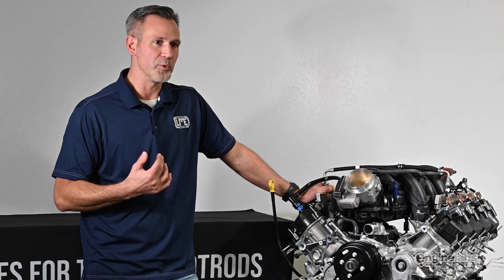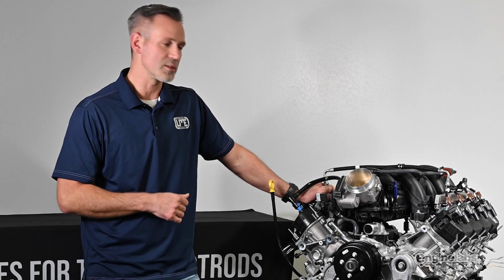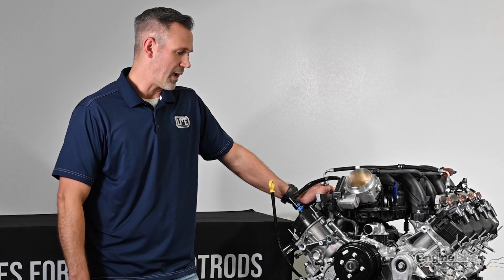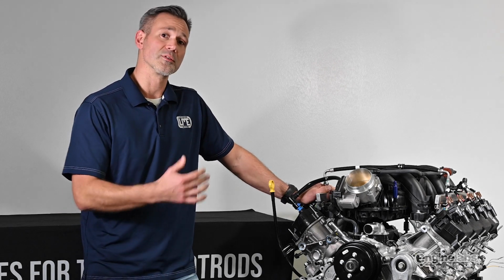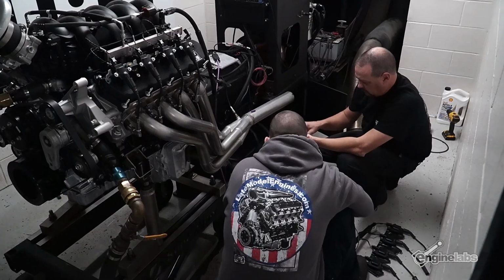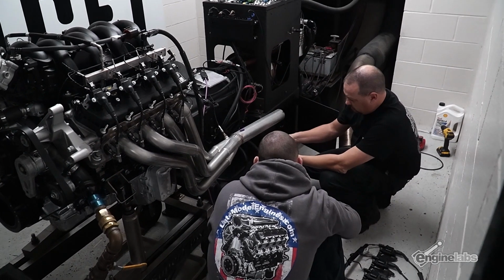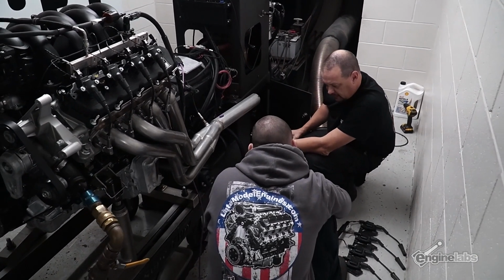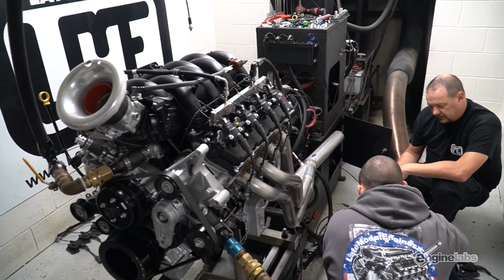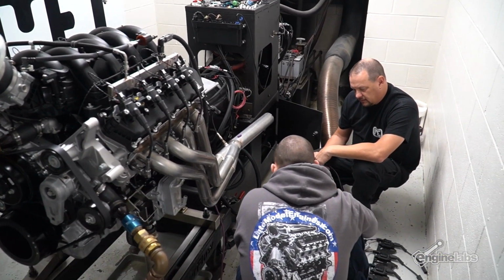That, coupled with future stroker combinations that we're already working on, this thing's going to be a complete beast, and we're sure to put up big numbers. Boosted, of course, but even naturally aspirated, I think guys are going to be in that 900 plus horsepower range real quick.